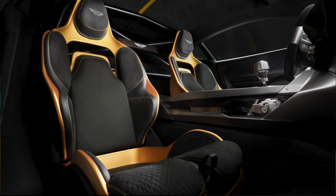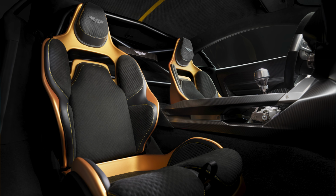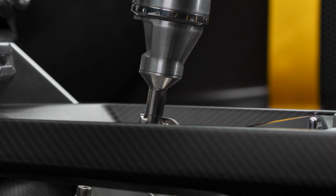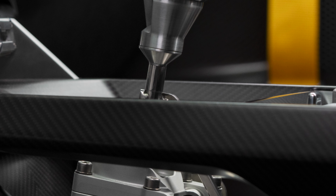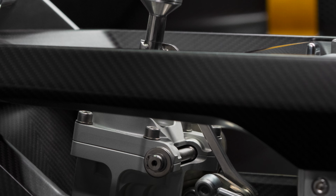In the cabin, you get performance seats, a rear half roll cage, and a ton of exposed carbon fiber. The centerpiece, however, is the shifter with its exposed linkage. It looks fantastic while also speaking to the notion that this car is meant as a beautiful and elegant tool, and its job is to go fast and look damn good while doing so.